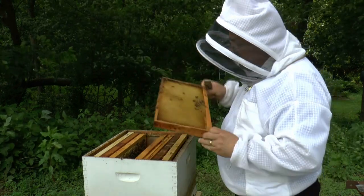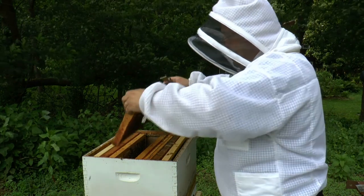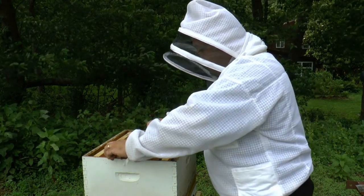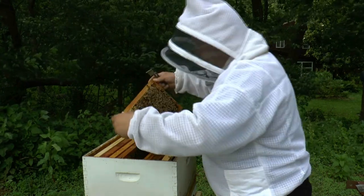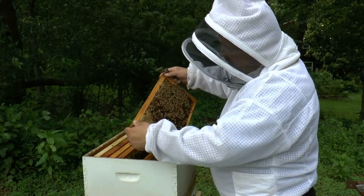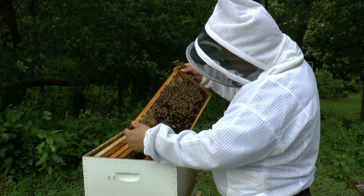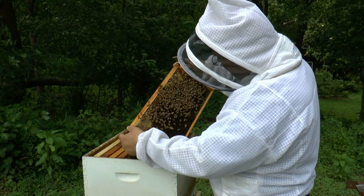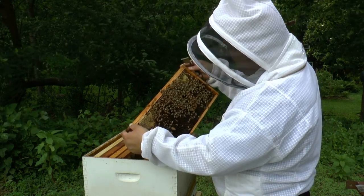Pollen and nectar is expected. This side is completely empty, except for a little bit of nectar storage. Frame number 5, no queen yet. Big queen cell, left side middle. Larvae uncapped, C-shaped, pearly white, looks good.